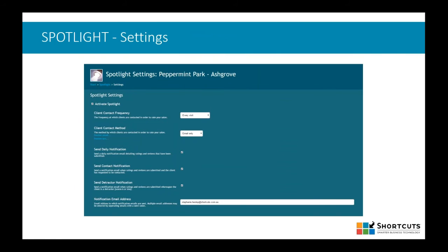Now, these settings allow you to turn off Spotlight by unticking Active, or turn it back on by ticking it. Set your contact frequency. By default, it is every visit that a client is asked to review you, though you can set it up in a more staggered review system. So perhaps only every 3 months, 6 months, 12 months, etc. The contact method can be either email or SMS. So it really is up to you how you communicate with those clients.